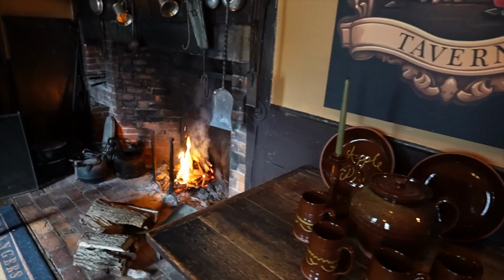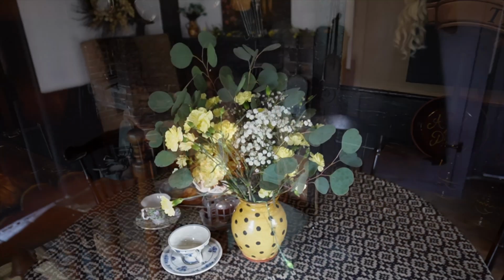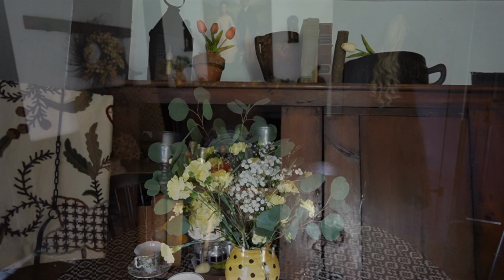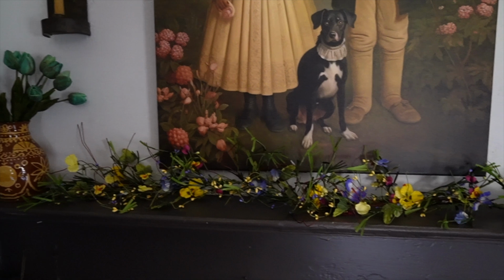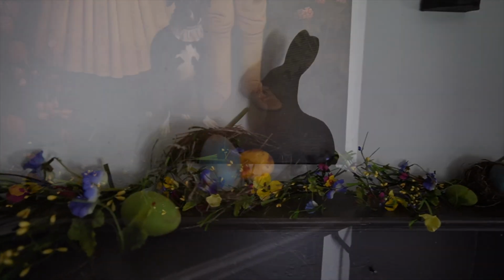So the other day, in my desperation for some spring, I bought some fresh flowers at the grocery store. This front room is decorated in such a bright, cheery way that I love to come in here and just taste the promise of spring. It's so wonderful.